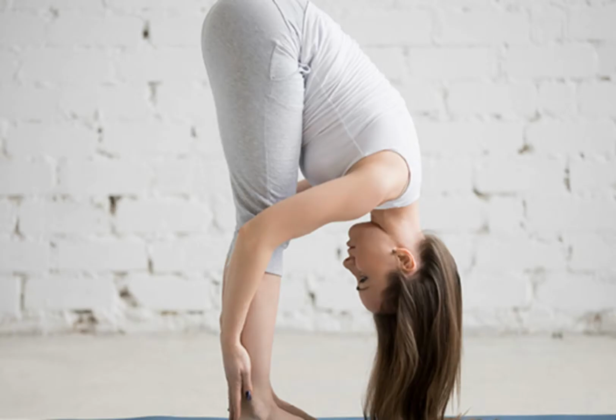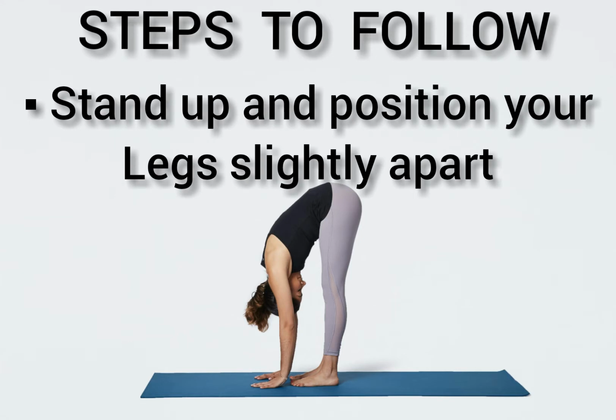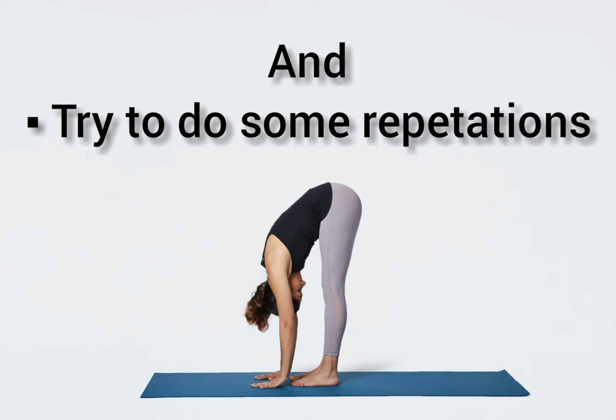Vertical bend makes the muscles of the calf area expand in a vertical direction and thereby improve your height. So here are the steps to follow. First of all, stand up and position your legs slightly apart. Then bend down and try to touch the floor without bending your knees. And try to do some repetitions.